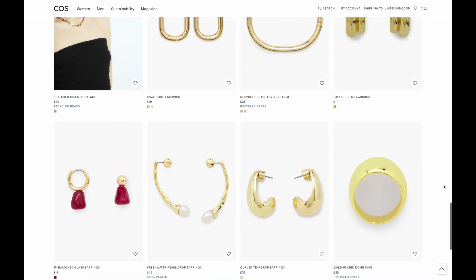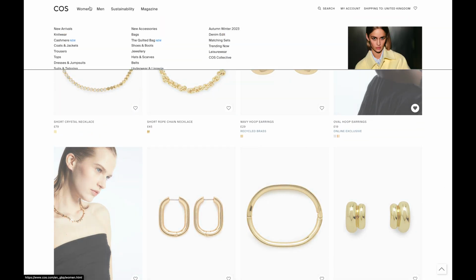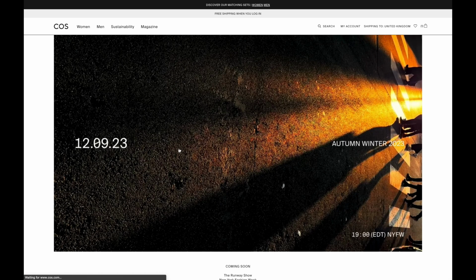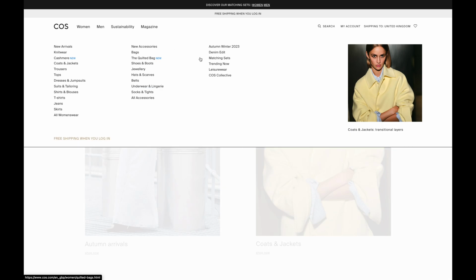I think my main hope for you guys when I do these come shop with me's is to show you how to block out the noise when you're shopping online and how to actually find pieces you like. Another thing I would always do when I'm exploring different websites or sites like COS is looking at their more curated collections. So instead of just going to the new in, you can have a look at what they say is trending or any themes that they may have on their site.